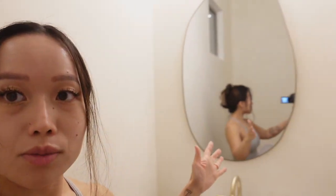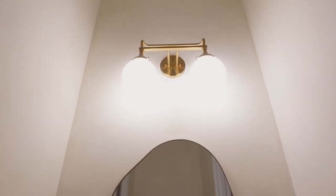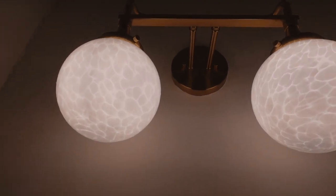Other updates. The powder room is pretty much done. This is what it looks like if it would focus. Okay, so this is the light that I got. I like the feathered glass. The irregular shaped mirror that I got and painted. See, I painted it to be an antique gold color.